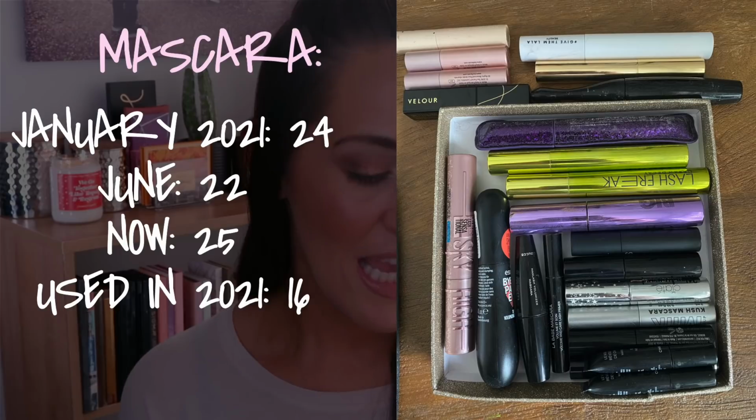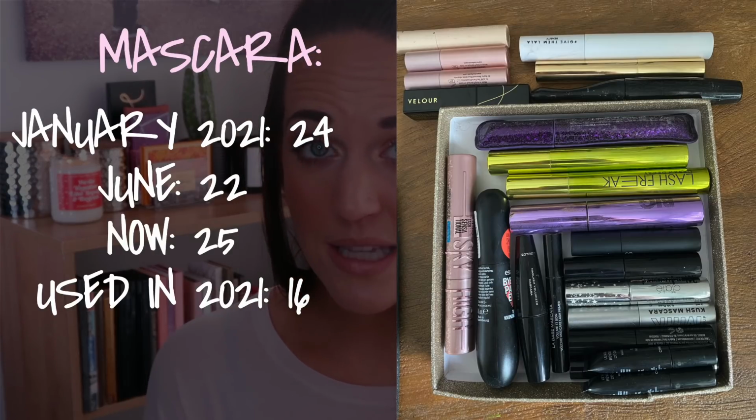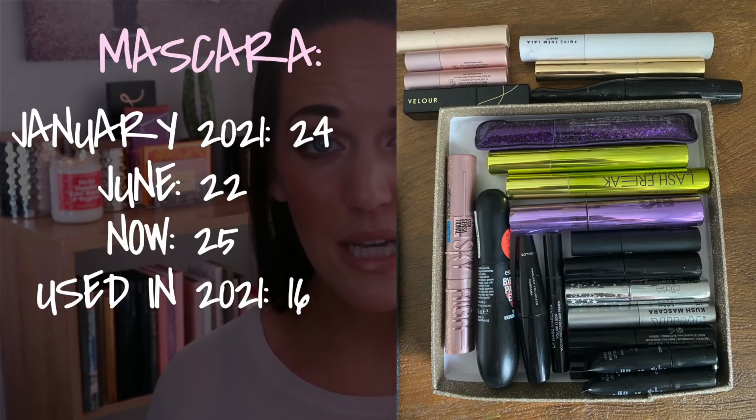The mascara category. This is a category that just never, ever decreases. So in January, we had 24 mascaras. In June, we were down to 22 mascaras, and now I'm back up to 25 mascaras.